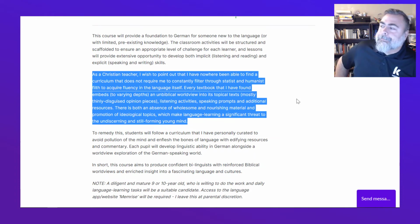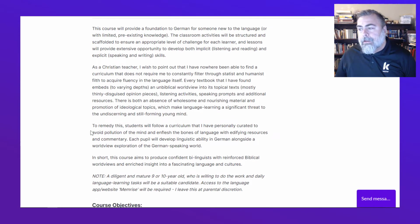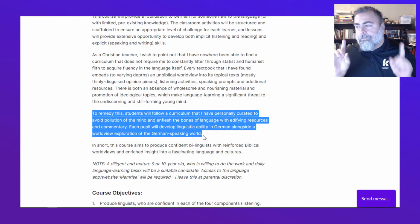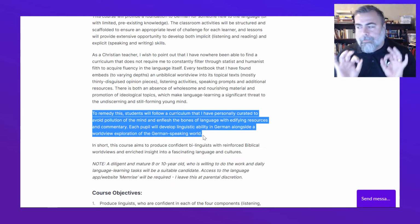Every textbook that I have found embeds to varying depths an unbiblical worldview into its topical texts, listening activities, speaking prompts, and additional resources. There's both an absence of wholesome and nourishing material and promotion of ideological topics, which makes language learning a significant threat to the undiscerning and still forming young mind. To remedy this, students will follow a curriculum that I have personally curated to avoid pollution of the mind and enflesh the bones of language. I love that. Enflesh the bones of language with edifying resources and commentary.